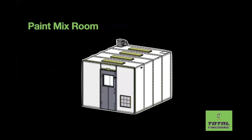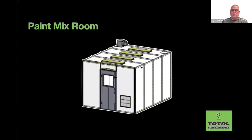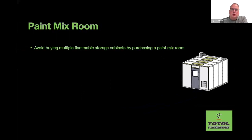All right, so the first piece of equipment we're going to review is a paint mix room. Does anybody have any thoughts or questions on a paint mix room? Usually it's referred to as a mixing lab. Yep. So a reason you would want a paint mix room, obviously there is the color corrected lights, so you could have a place to work and see colors correctly. You could store flammables in there, which would avoid you from buying multiples of those yellow or red safety flammable storage cabinets, which are pretty expensive. I actually had to buy one recently and it was like $2,000 and it only holds 40 gallons or something. So a mix room can store a lot more material than that, and give you a place to work.